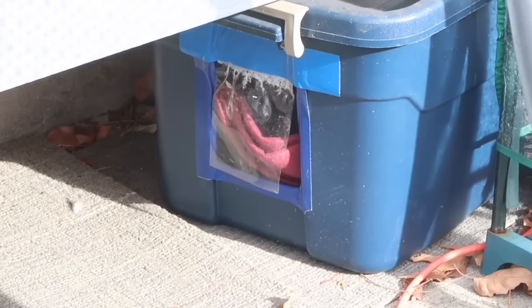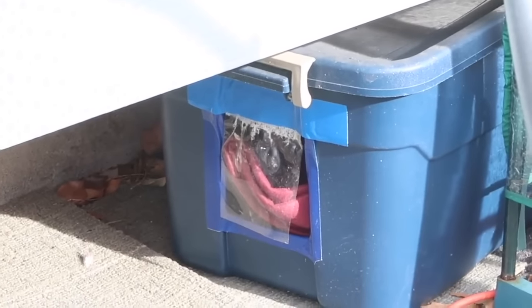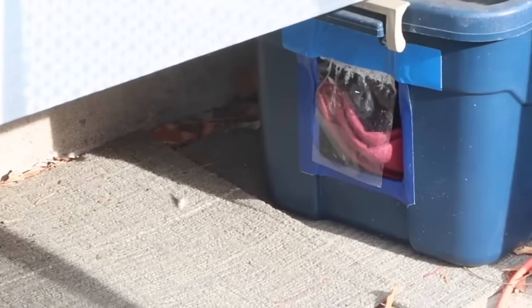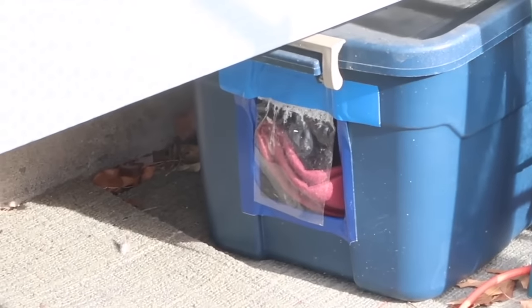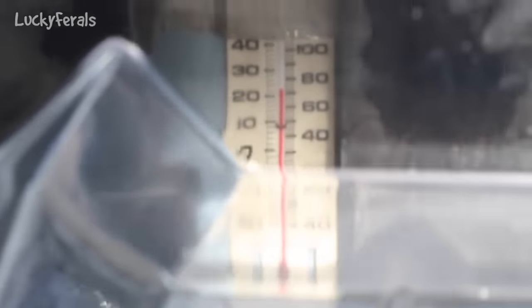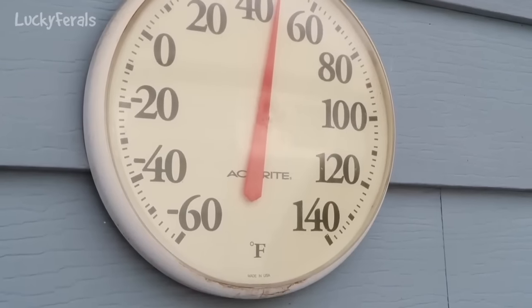Yep, someone's been using the shelter because I don't remember seeing it like that. Now the whole tub itself is just kind of pushed over. That could be because Hydrox walks behind the tub, between the tub and the house. So he could have pushed it over, but that's interesting. The thermometer inside the shelter says it's about 74 degrees in there. It's still about 48 degrees on this one. So it's about a 26 degree difference.